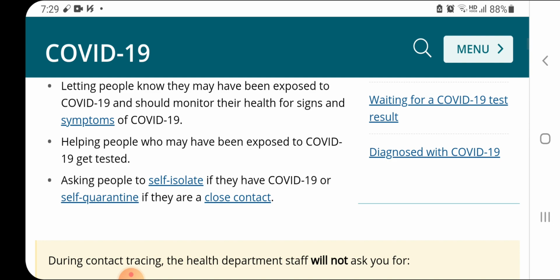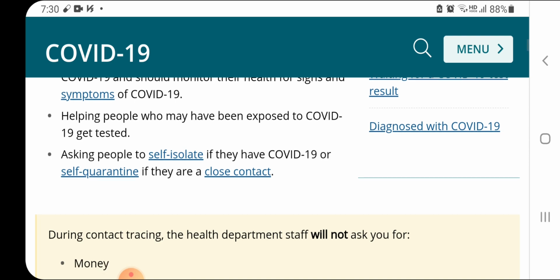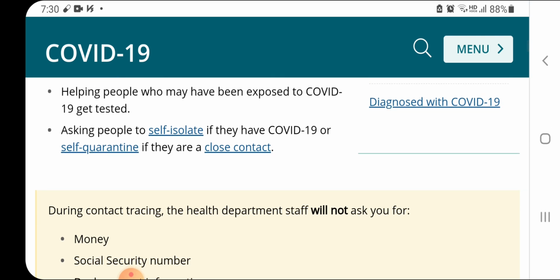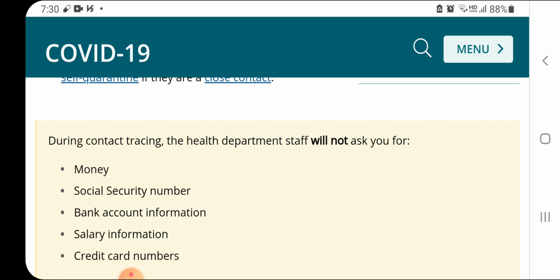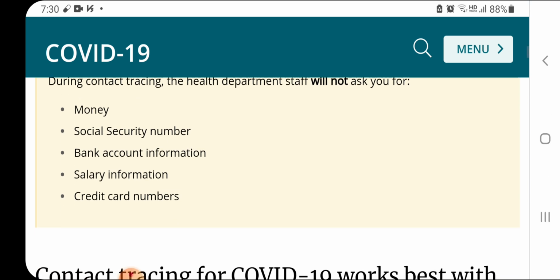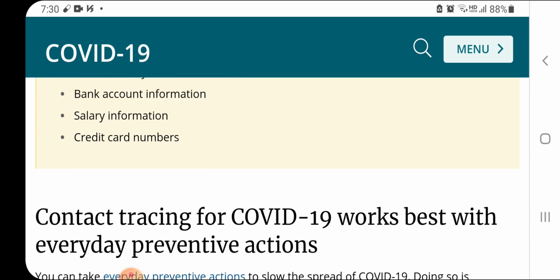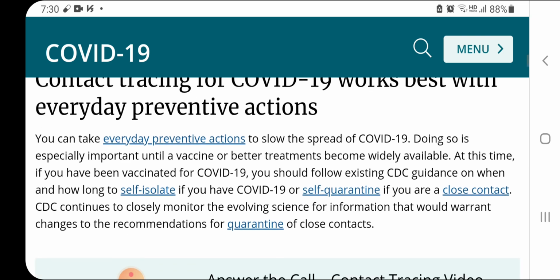Contact tracing also helps people who may have been exposed to COVID-19 get tested, and asks people to self-isolate if they have COVID-19 or self-quarantine if they are a close contact. During contact tracing, the health department staff will not ask you for money, social security number, bank account information, salary information, or credit card numbers.